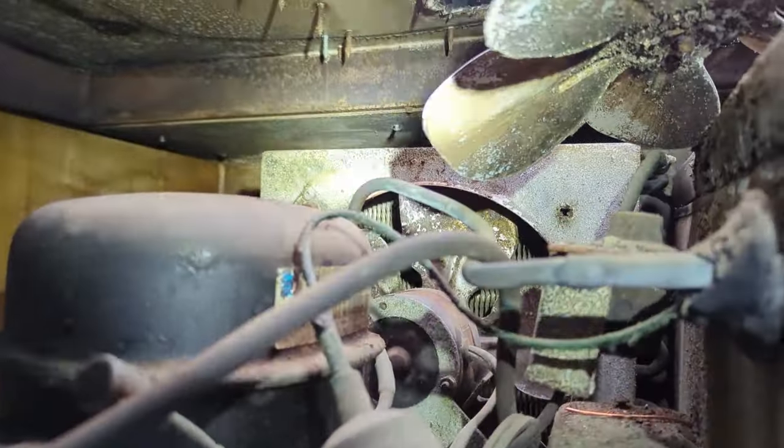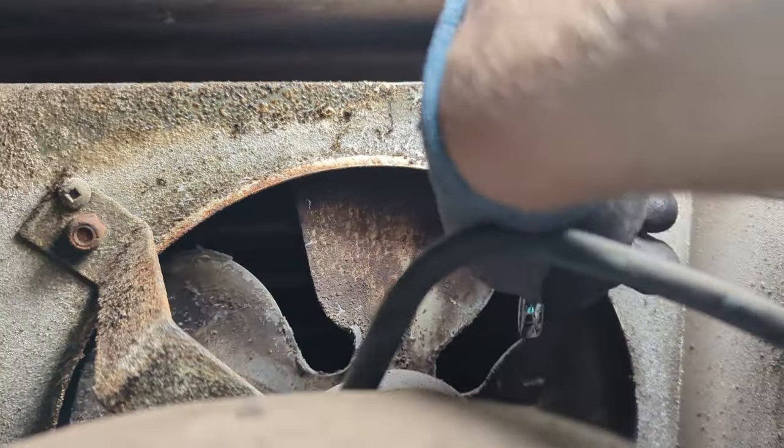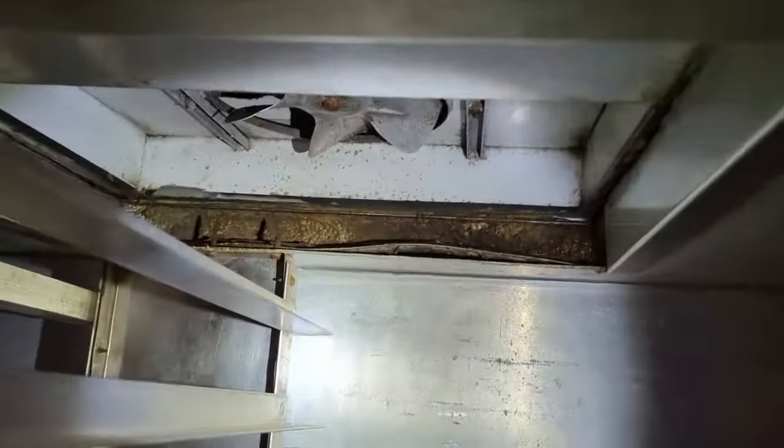Not bad. Yes, it is. Blade is stuck. Just give me a slight finger.